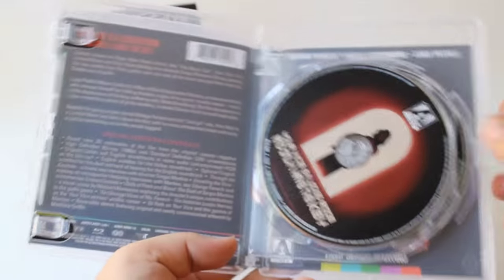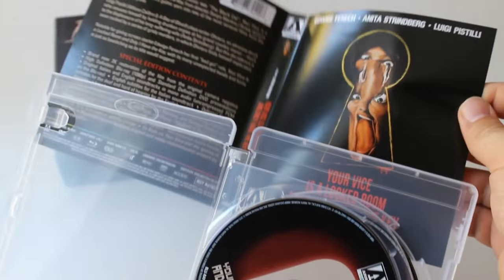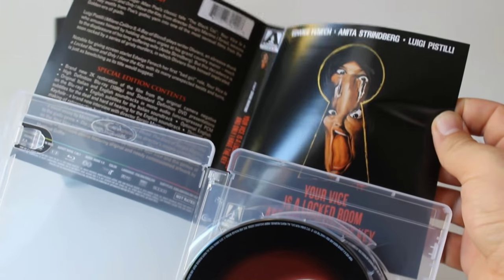Now, if we put that to the side, you can see right here that we also get some more really nice reversible artwork. And once again, that's just beautiful right there, you guys can see. But all right, that is it for the titles itself.